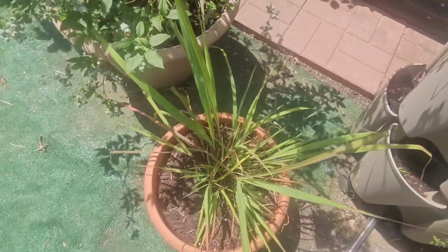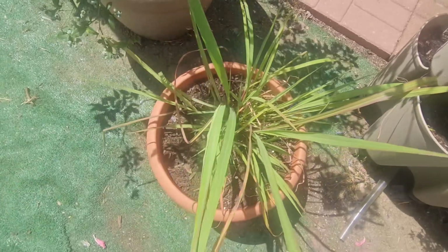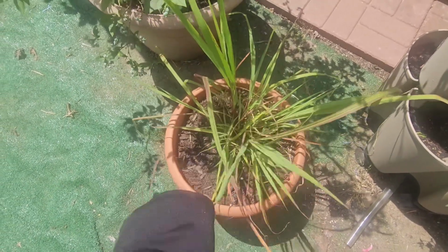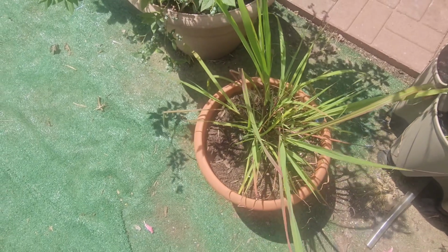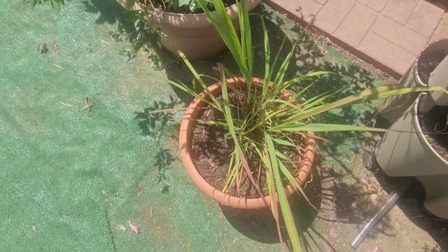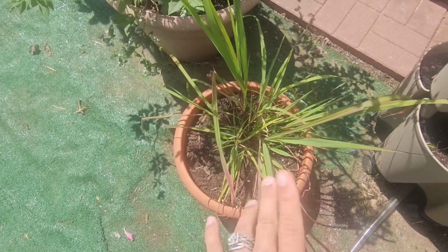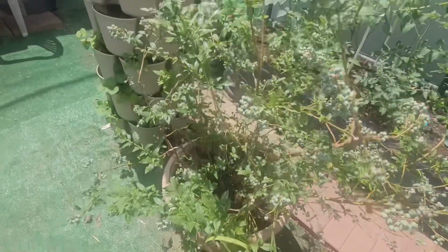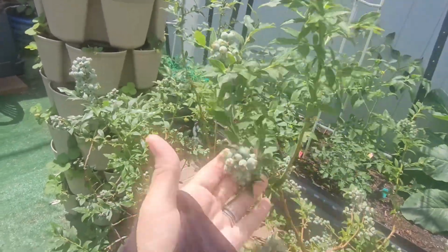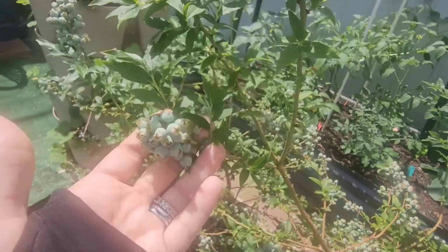We have some lemongrass here doing its business. The envelope said it was perennial, but then I saw it was zone 9 to 10, so I'm in zone 7A, 7B, one of those 2. So we'll see what happens. This one here is years old. This is blueberry, and look at those blueberries. They are scrumptious. Can't wait.